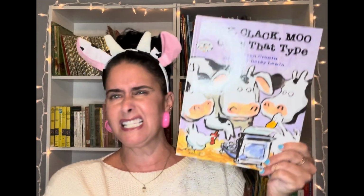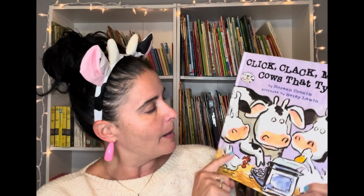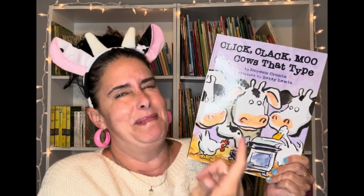Now, boys and girls, do you think this book is going to be real or fake? What did you say? Did you say fake? Yeah. How do we know it's fake? What's happening that tells you this cannot happen in real life? Did you say cows can't type? That's one way. How about, look at how all the animals are hanging out together like they're best friends. Animals can't really be best friends like that.